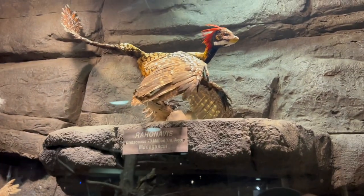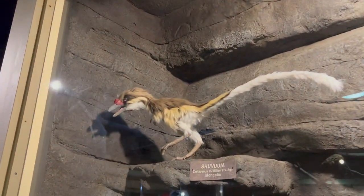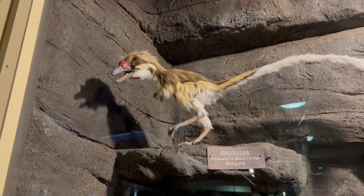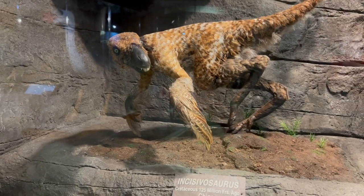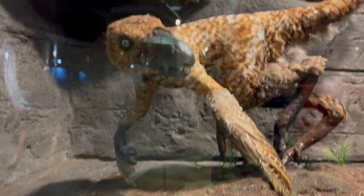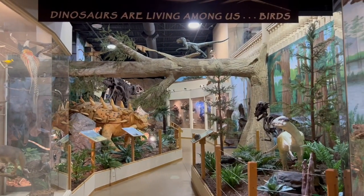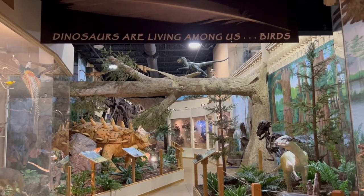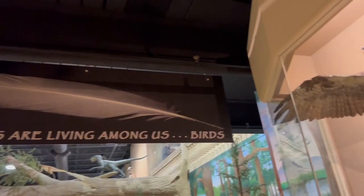Then there's the Rahonavis. These are all cool, tiny little terror birds. And I say terror is T-E-R-R-O-R, because they were all carnivores and they would literally eat anything they could fit in their mouths. Ooh, this one has teeth. Can you see the teeth? I was like, oh, we're back to the beginning. And then I actually looked and was like, these are all different dinosaurs. That's crazy. I love this. Dinosaurs are living among us. Birds.